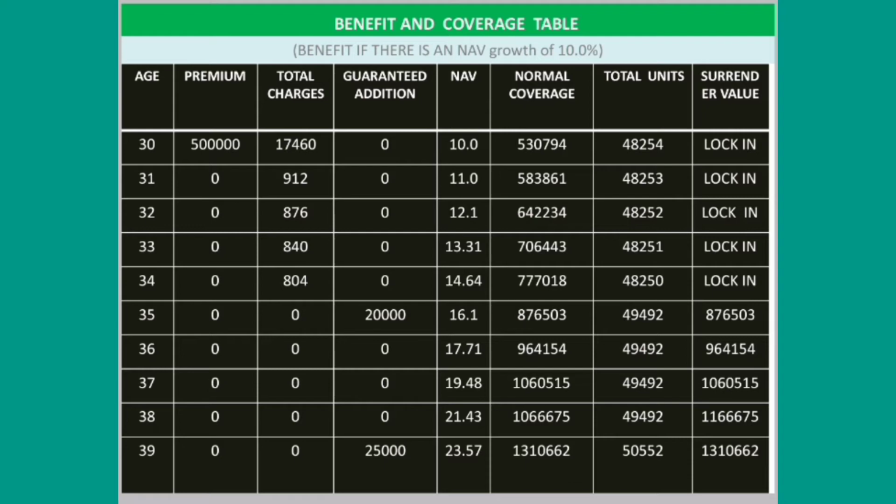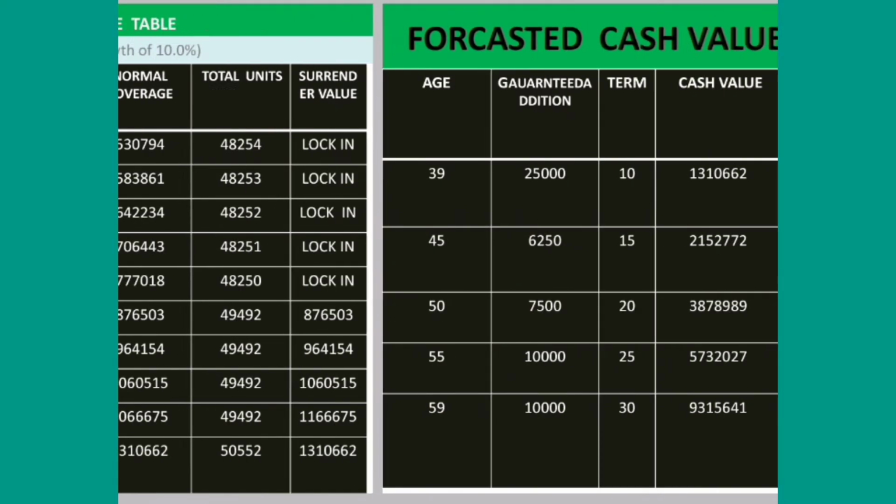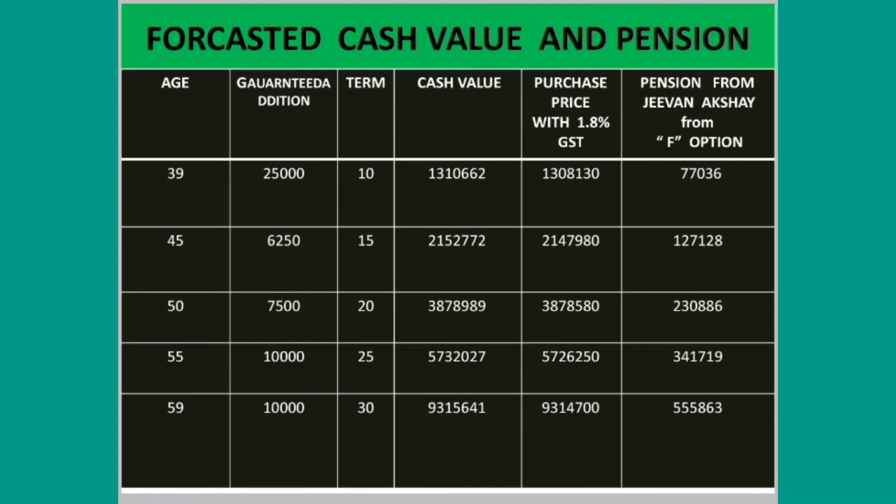Come, let's understand further if the same policy continues for 20 years more. At the end of the 15th year, against the 6,250, as I told, every year there is a guaranteed addition. These are the values added every year, shown for understanding purposes. At the end of the 15th year, the approximate total fund value will be 21,52,772 rupees. If you invest 21,47,980, you will get a pension of 1,27,128.